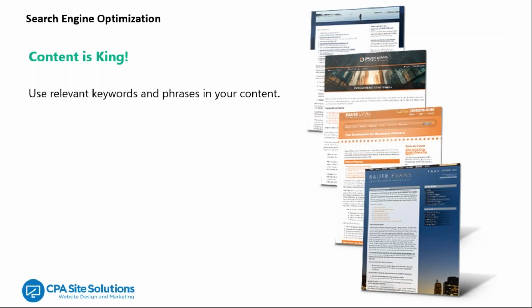So we just had tax season. If people are looking for a tax organizer, that's one that's very popular right now. That may be a page that you have on your website. Maybe you provide a tax organizer for searchers, and so that is relevant to the phrases that people are searching, and therefore they're more likely to find that page on your website.